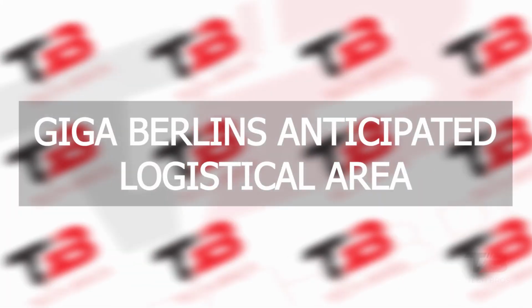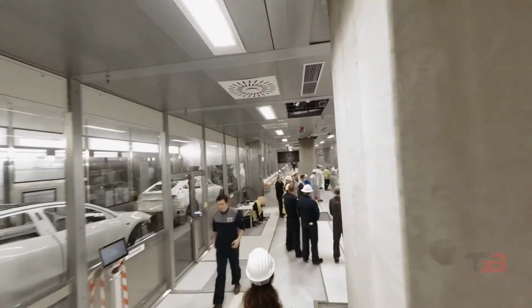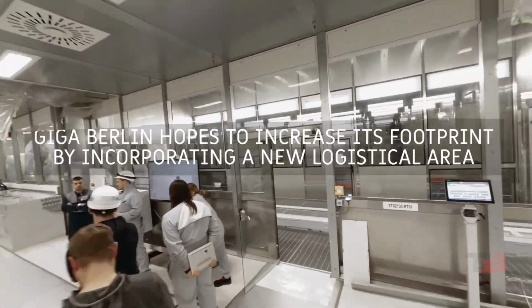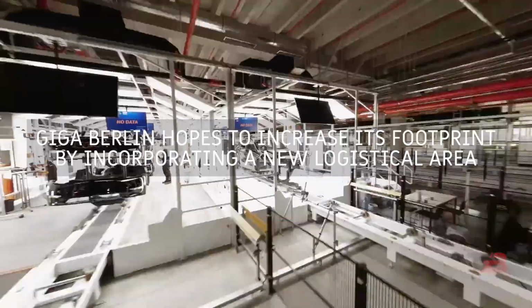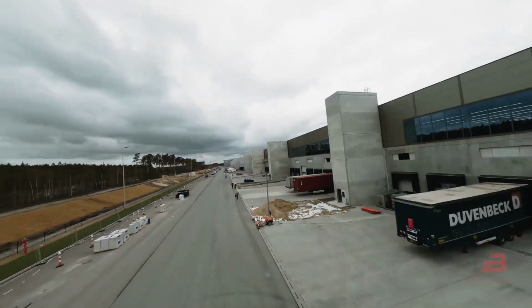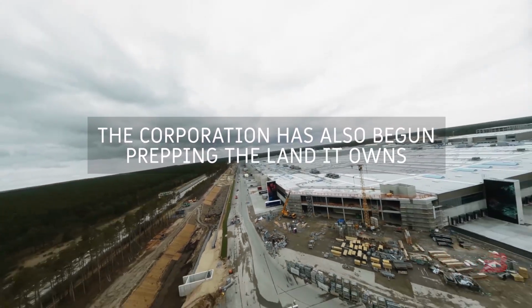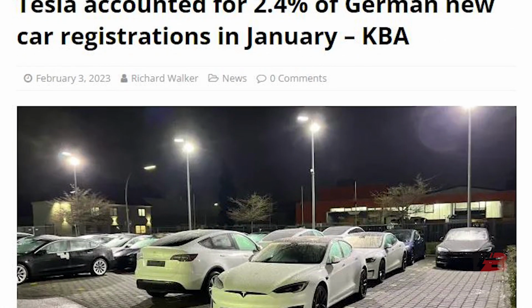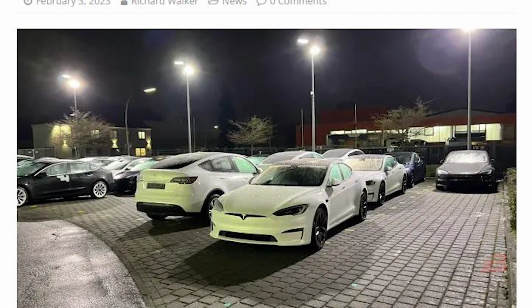Giga Berlin's anticipated logistical area. About 9,500 out of the anticipated 12,000 people are currently employed by the factory. Giga Berlin hopes to increase its footprint by incorporating a new logistical area. To continue its expansion and improve its manufacturing capacity, the corporation has also begun prepping the land it owns. In January, Tesla made up 2.4% of all new automobile registrations in Germany.